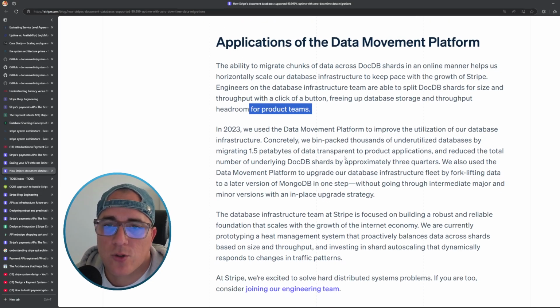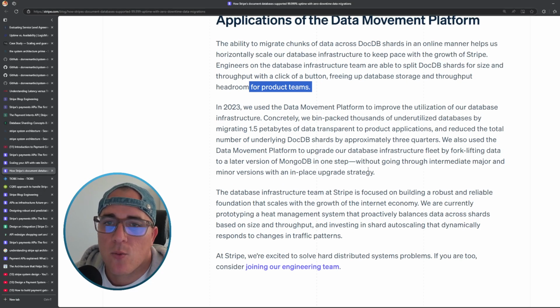In 2023, we used a data movement platform to improve the utilization of our database infrastructure. Concretely, we impacted thousands of underutilized databases by migrating 1.5 petabytes of data transparently to product applications and reduced the total number of underlying database shards by approximately 3/4. We also used the data movement platform to upgrade our database infrastructure fleet by lifting data to a later version of MongoDB in one step, without going through intermediate major and minor versions with an in-place upgrade strategy.